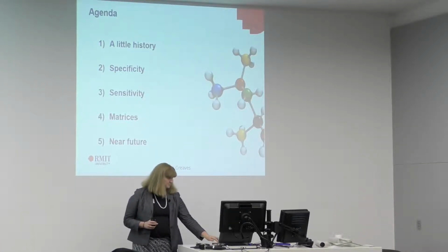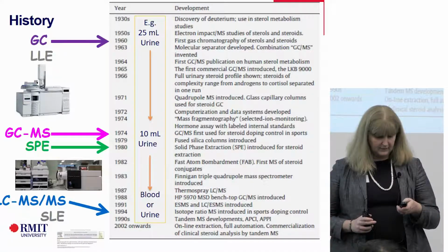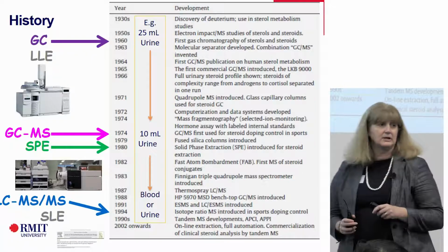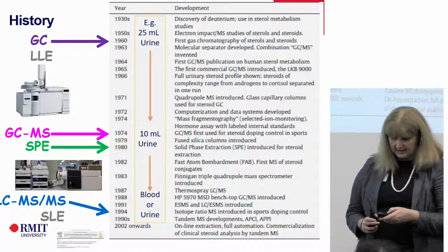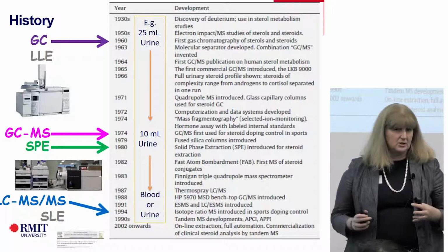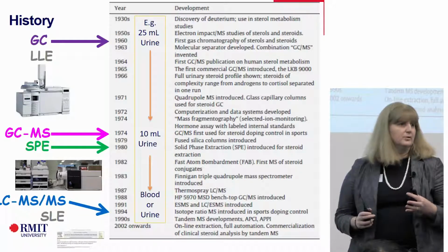So GC was where we probably started in our mass spec journey before we even got to the mass spec. So this is a bit of a history diagram. It is related to steroids, but it's got drug doping in with steroids in there. And really what I want to show you is we're getting close to 75 years or so where we're looking at chromatography-based techniques and separation sciences to improve our analysis.